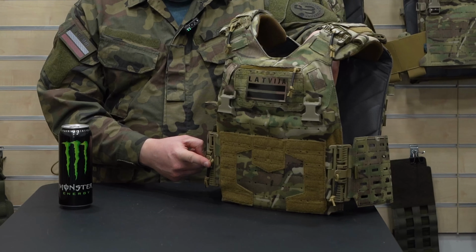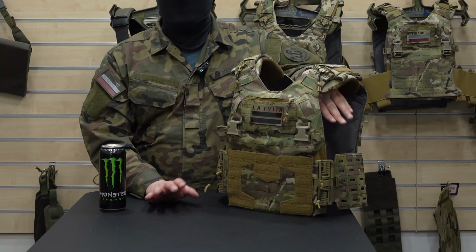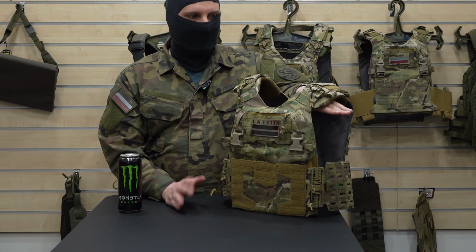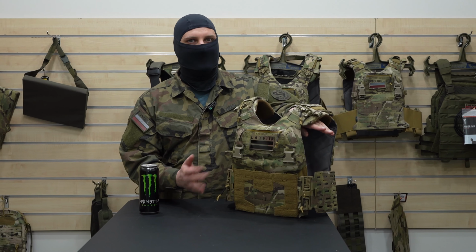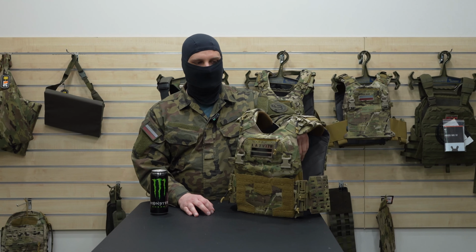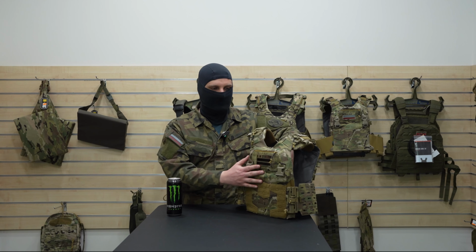On the front we also have the ROC buckles. Not my favorite, I still prefer Velcro, but to each their own. Obviously, common misconceptions in Latvia for some reason are that buckles are for taking off your carrier quietly. No, because you shouldn't take your armor off if there's enemy nearby. And the other misconception is that it's for injuries, for the doc to take it off. No, he will just cut off your carrier if he needs to get to you.